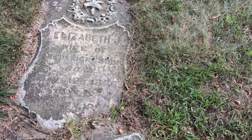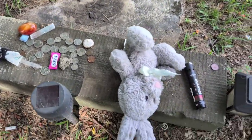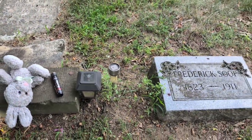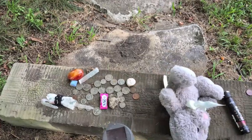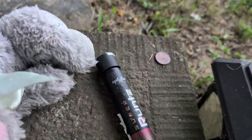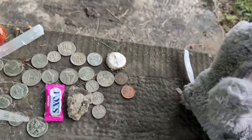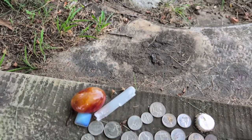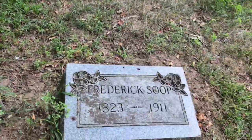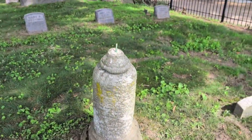So Elizabeth had a big one and Frederick did one. I don't understand the significance of leaving change. There was just change all over. So anyway, people are leaving change. It's supposed to be one of the most haunted graves. Well, I don't even know what that is. Some left some candy. But these are the people that the cemetery is named after. I thought that was kind of interesting.